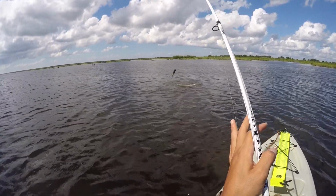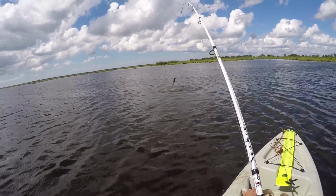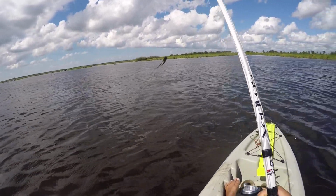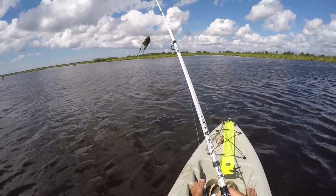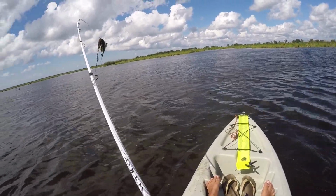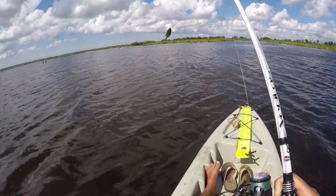Holy crap. You see that? I might use that hand with the net if you can get it. Holy cow. Huge red. 15-pound braid with 12-pound leader. And he had me wrapped all around. I thought I was fighting him the other way. Wow.